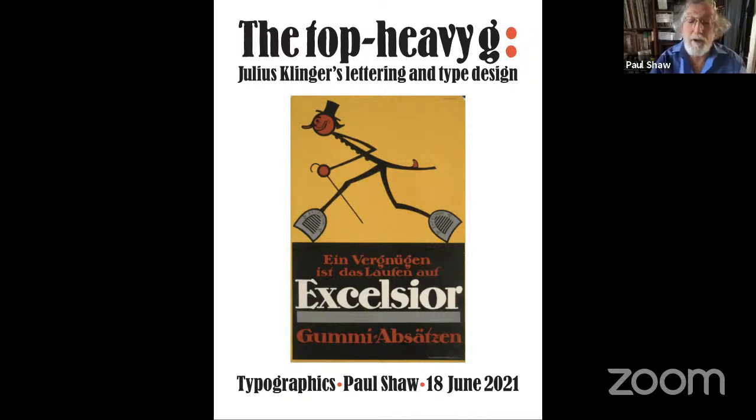This particular poster right here is one not in the show, but I just love the idea of the guy with these strange legs, which are actually his shoe heels. And in this poster, we can see that little G that we're going to talk about, the top heavy G.